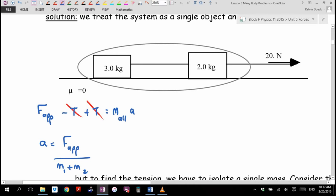Okay. Are you okay with that? How big was the applied force? Yep. How big was mass 1?